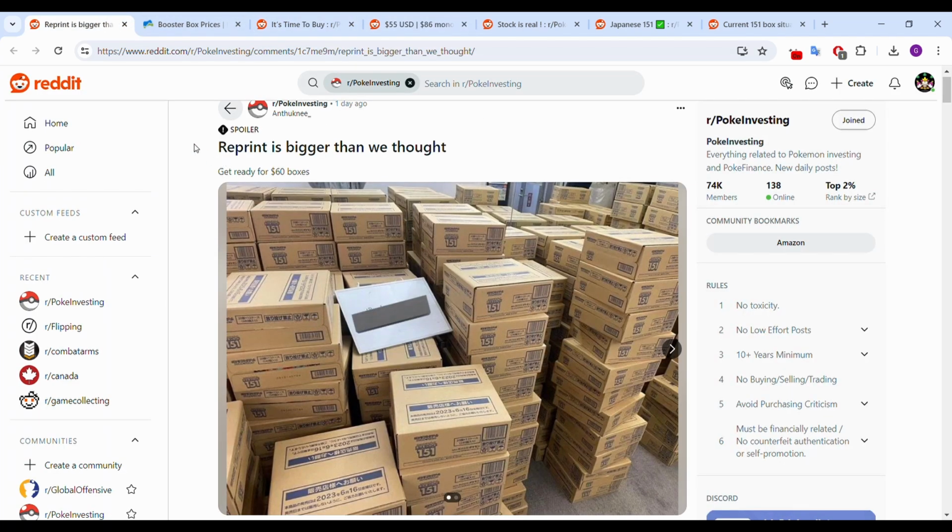If you're thinking about buying 151, this might be a good time to do it. I'm not going to say whether it is or isn't because I'm not really into Japanese. These prices are very, very intriguing and enticing. So if you're into Japanese, if you think Pokemon 151 is going to do well long term, probably a good time to start dollar cost averaging. Buy some now. If it goes down to 50 or 40, keep buying.